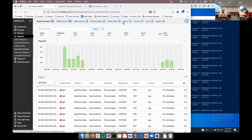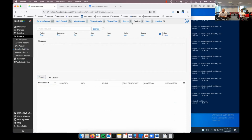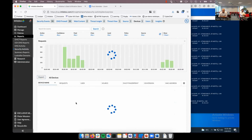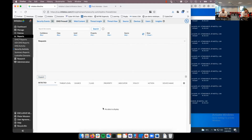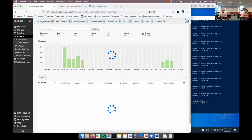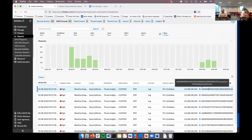But you can also go and see what devices are impacted. And what user is logged in. So the cool thing about this agent is that whatever user is logged in gets sent to Infoblox as well, which is very useful information. We can see what the domain lookups are. If I can just slide over here a little bit. So you can see the queries that are being run.